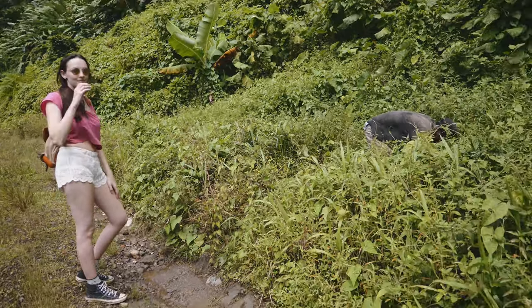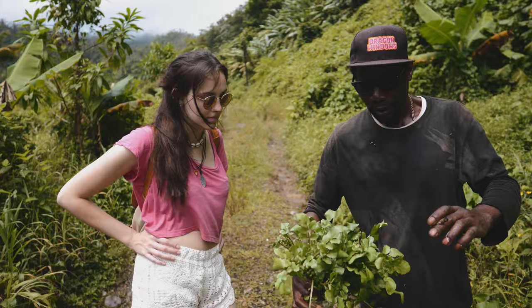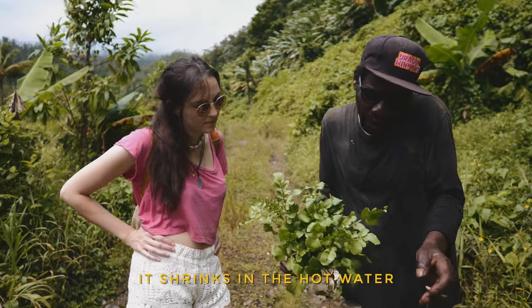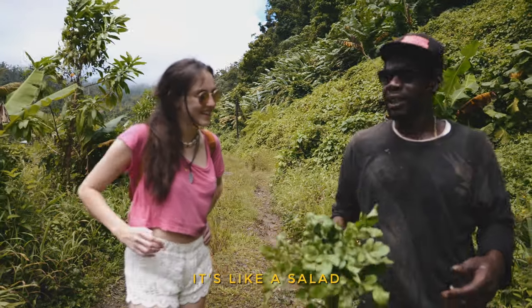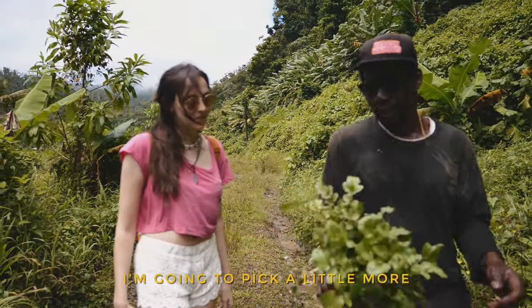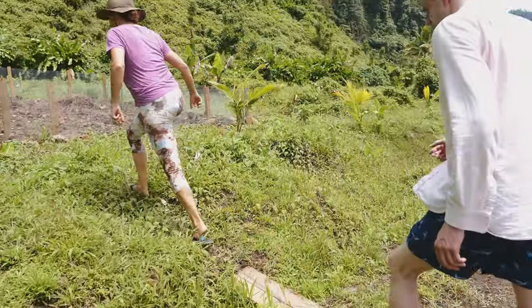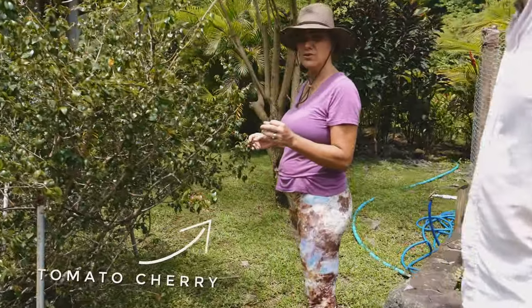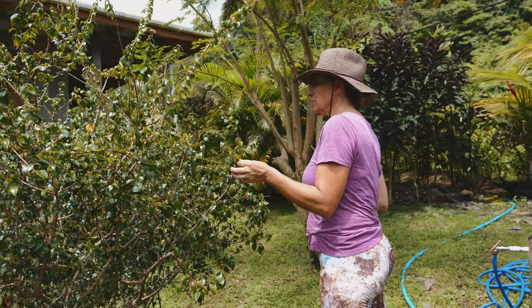Sampling some coconut and pick some watercress. This is so beautiful. When it shrinks, like when you get the hot water, it's shrinky. Yeah. Like it's like a salad. Yeah. It's so lovely. Then it was time to meet back with Melissa and resume our garden tour. A tomato cherry. They're delicious. But everybody loves them. It's very difficult to get them before the birds do.